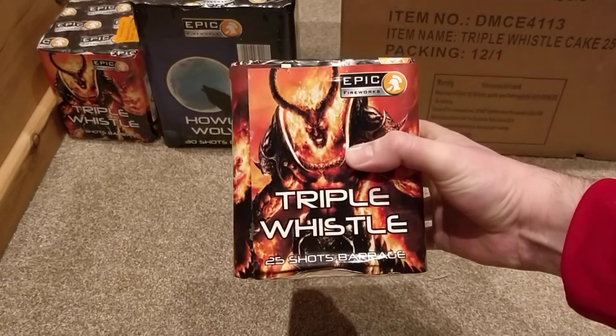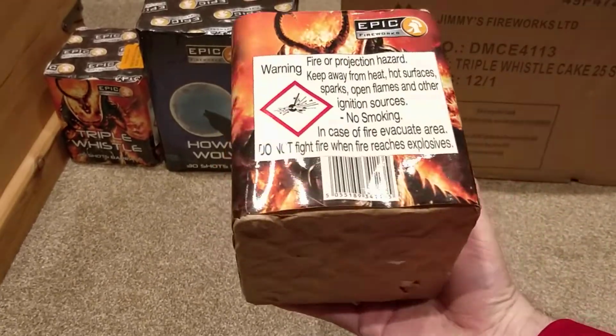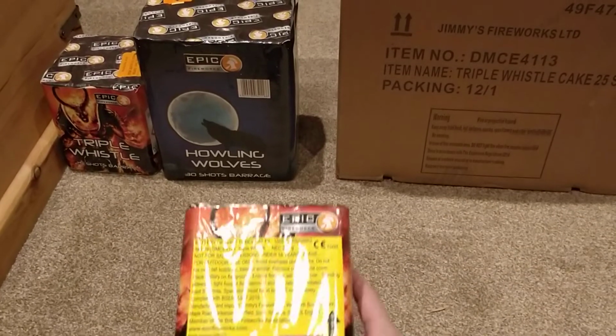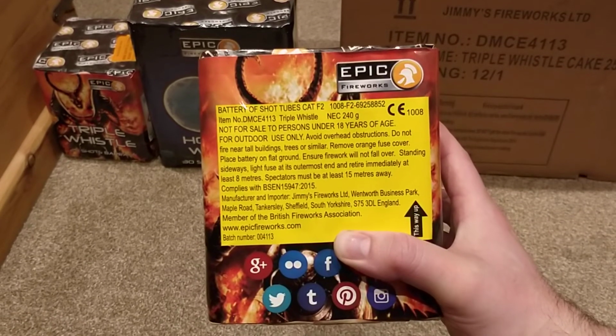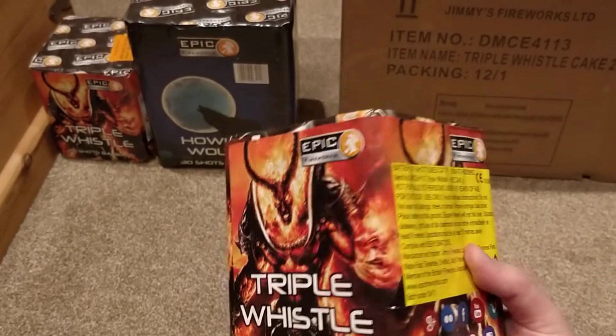So triple whistle, I'll just go through that. Obviously it's a 3-stage whistle effect, which is fantastic. I love the whistle noise. It's single effects, so there's no breaks, it's just a bank of comet whistles. It's a 240 grams NEC, and obviously it's category 2, so you can be fairly close.